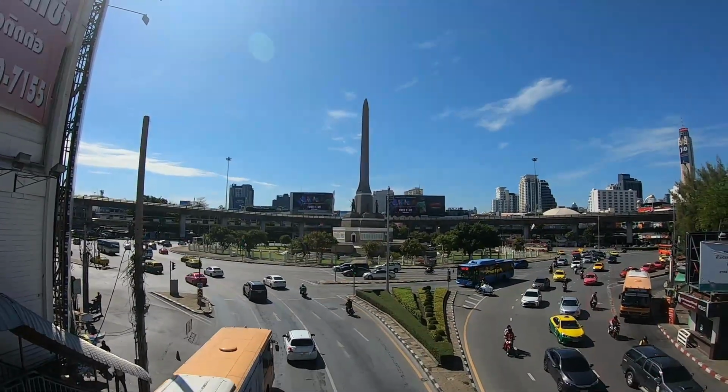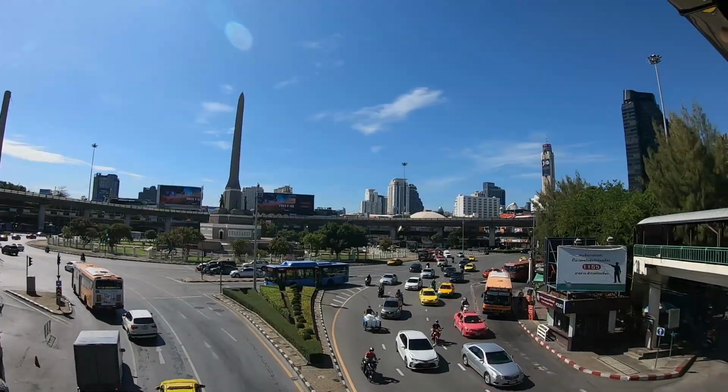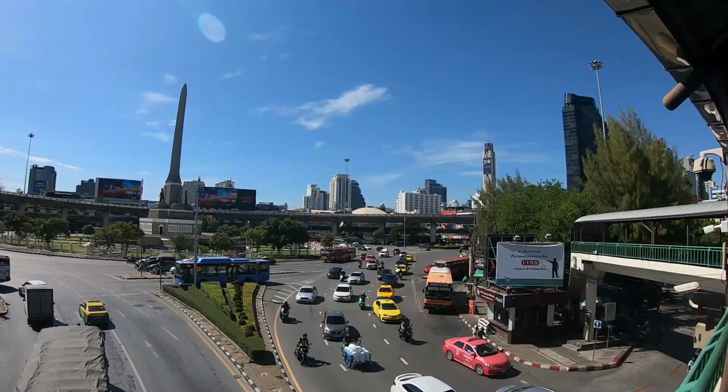Next Thailand Street Walks here, and we're just having a walk around Victory Monument. Just look at the traffic there.